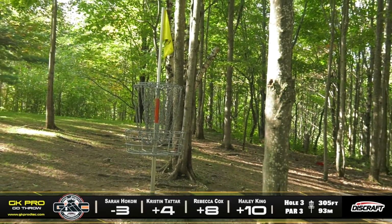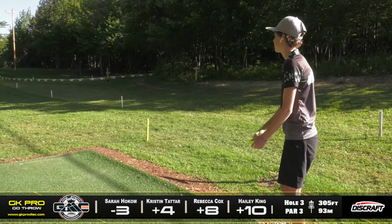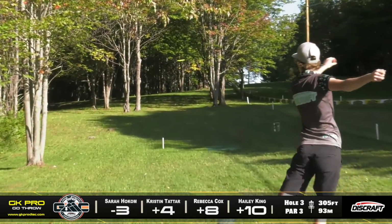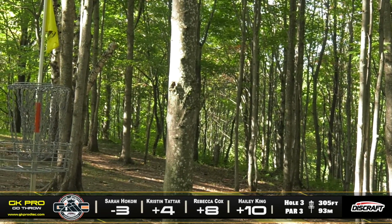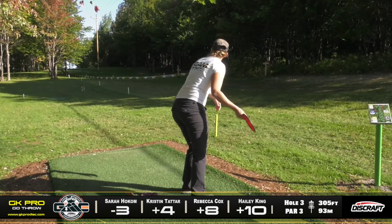And yeah, I'd say that's pretty good. Yeah, that's a great shot from Rebecca. She's going to be on that left side, but she'll have that window between those trees on the left side of the basket to have a putt for her 2. And Hailey, this looks like it's hyzering a little bit too soon, a little bit sawed off, and she's going to be on that left side, but she might have a similar window to Rebecca.